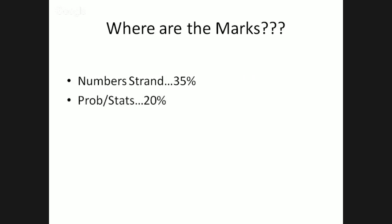After that, the second most marks rich strand is probability and statistics, which roughly has 20%. These numbers will change from year to year, but they're not out there trying to surprise people. They're not suddenly going to go, "Oh, I know, haha, it'd be really funny. This year we'll do 80% of our marks from geometry," hoping to fail everyone. Nobody wants that.